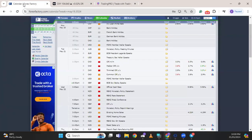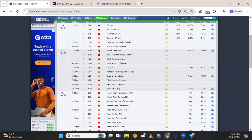So with that out of the way, let's get down to what we have for tomorrow, Wednesday, 22nd of May. We have the official cash rate for New Zealand at 3 a.m. Then we have pound CPI at 7 a.m. Then we have FOMC. Well, this might be interesting, but it's not the same thing as the FOMC. So let's just have that at the back of our mind.